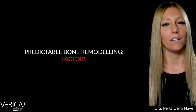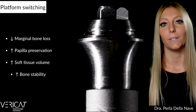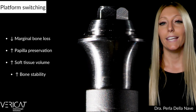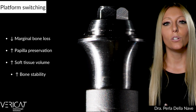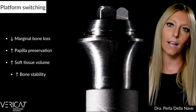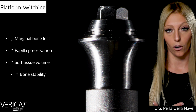Among the main factors influencing bone preservation, the concept of platform switching must be discussed. Several studies have already shown how it helps to minimize marginal bone loss, enhance the preservation of both bone and mucous papillae, and also contribute to an increase in soft tissue volume, something which in turn acts as a protection factor on the underlying bone layer and thus may avoid excessive marginal remodeling phenomena.